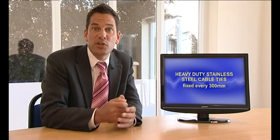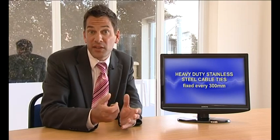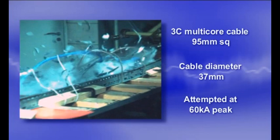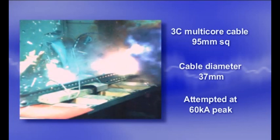And finally, we disprove another commonly held perception that multi-core cable restrains the forces of a fault within the cable itself. A 3-core 95mm square unarmoured cable is subjected to a fault level found on many standard commercial specifications. Due to the fact the 3 cores of the cable are surrounded by an outer jacket, it's often assumed that cable ties will be enough to restrain the forces of a short circuit. This is clearly not the case, as you can see here, and careful selection of the appropriate cleat is still of paramount importance.